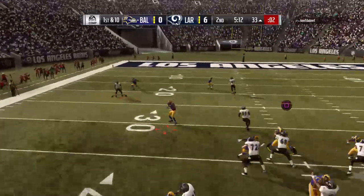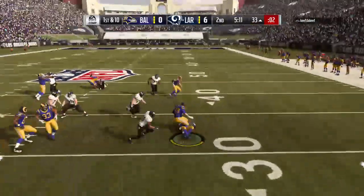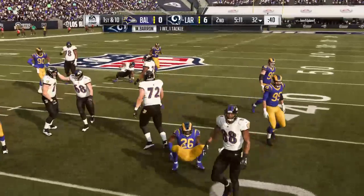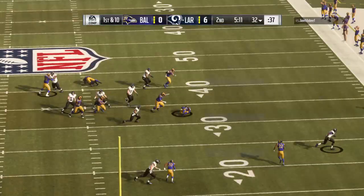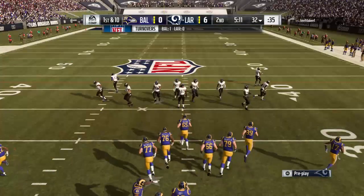They'll throw on first down with Jackson into heavy traffic, and it's intercepted. Picked off by Mark Barron. And they are going to set up shop at the 32-yard line.